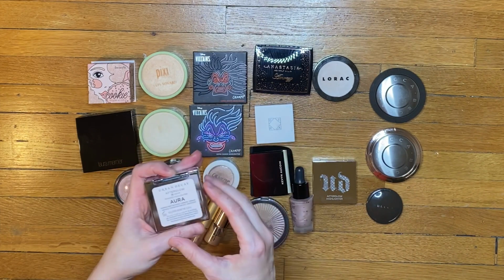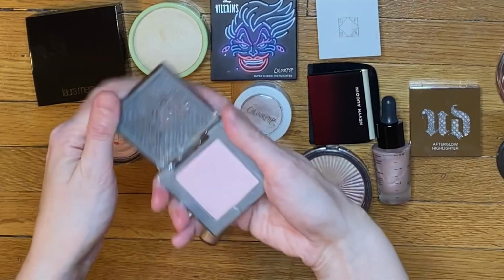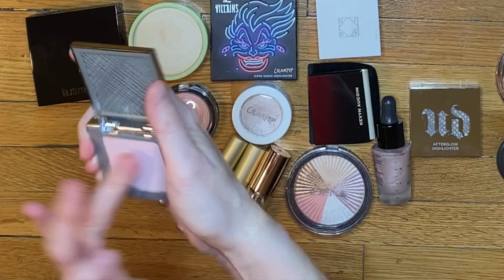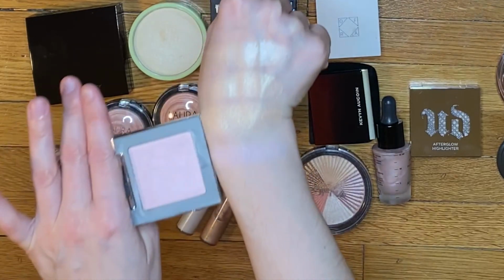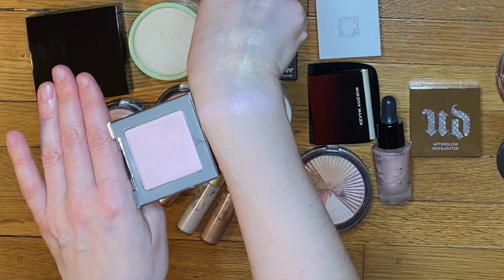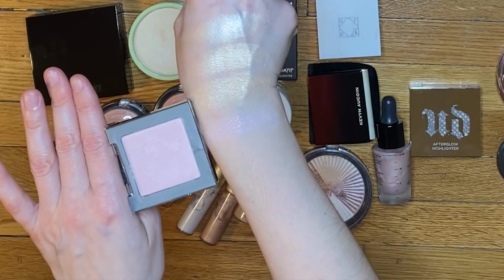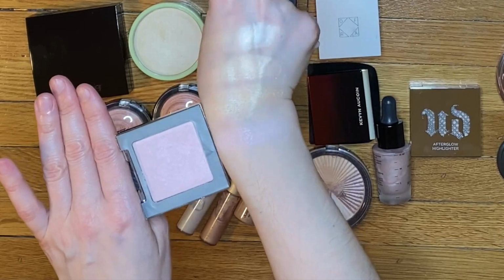So this is the other Urban Decay highlighter that I have. This one is in Aura. This one has a bit of a shift. I really enjoy this one. It's like a pinky purple, and it definitely has a shift. So I would say this is almost a duochrome. Again, I don't know if the camera is going to pick it up, but this one has some color shifting properties in there. It's got pink and purple, and of course some specks of gold interlaced in there. So really, really pretty one.